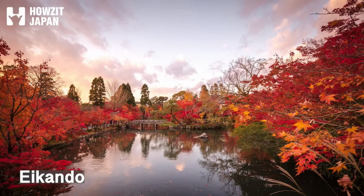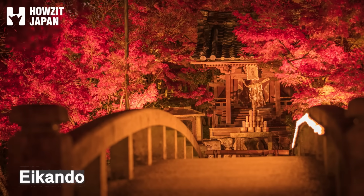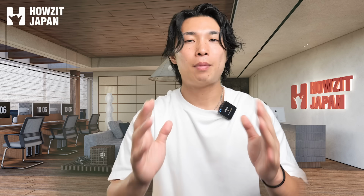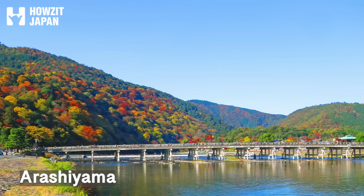At night, you must try the light up at candlelight. The reflection of the leaves in the pond creates a different world. The beauty will make you stop and just look. But maybe you think, Kyoto is too crowded? Can I enjoy it? In that case, go to Arashiyama. The view of Togetsukyo Bridge with red leaves is classic.